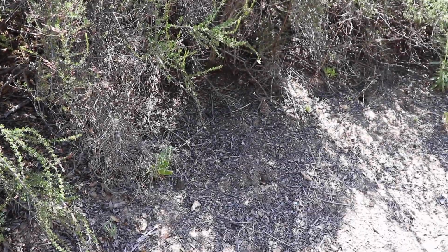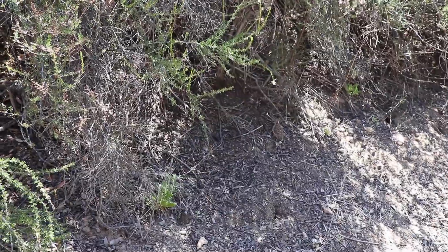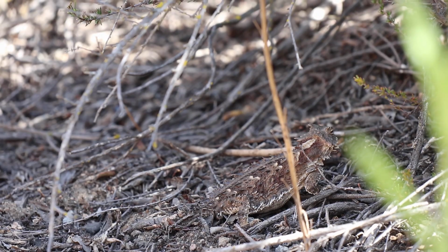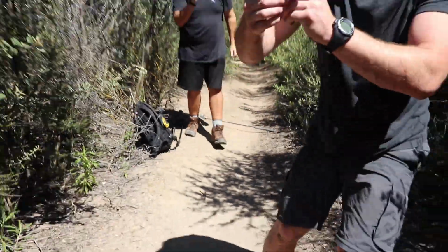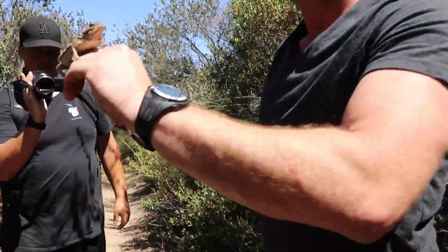Horn lizard, right here, right in front of me. Yeah. Go, go, go. Oh, beautiful. That's what we're after right there. Nice, dude. Good spot. Oh, that was a lot easier than I thought it was going to be. You got it? Yeah, got him. Got him. Oh my God, all right.